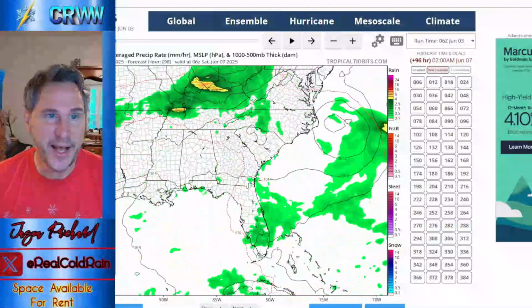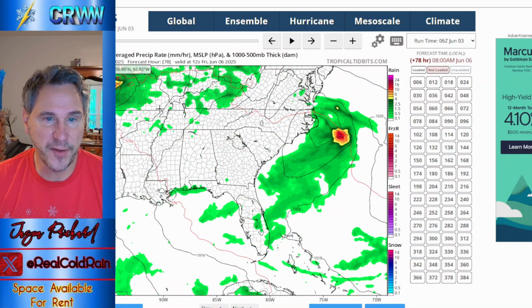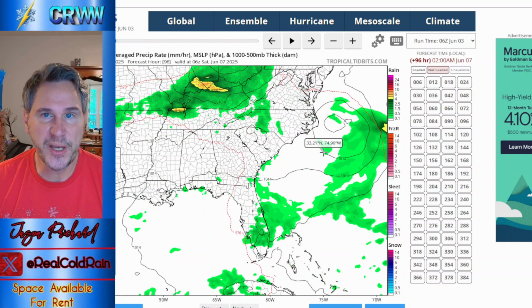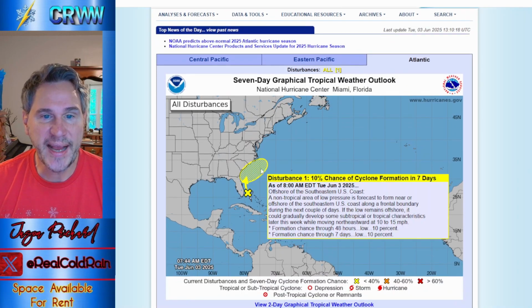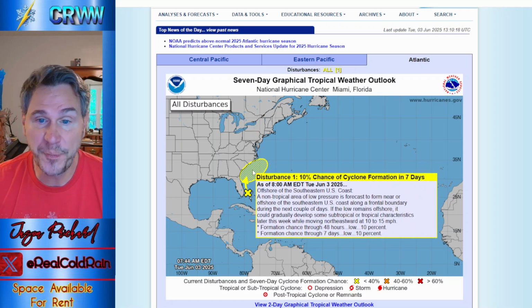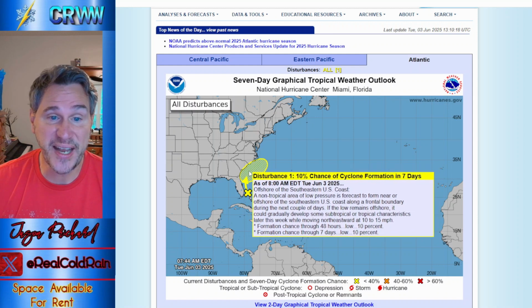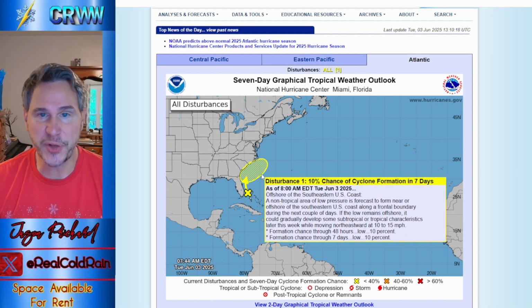That said, if we roll this way back, we see that little wave of spin that we were looking at before. It's starting to pull that together and organize it a little bit. And so potentially we could see a little area of development out here. As a matter of fact, the National Hurricane Center has outlined a 10% chance of formation of a tropical cyclone, that could be a depression, over the next 7 days. And so not really much going on. It's just an area of non-tropical low right now. And so that's what's going on there.